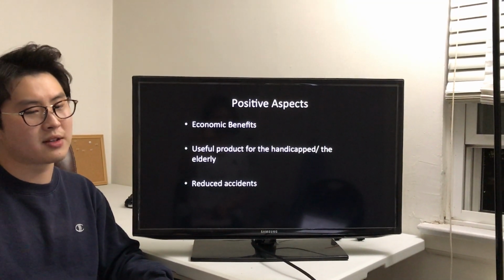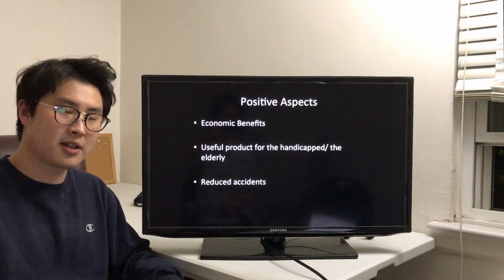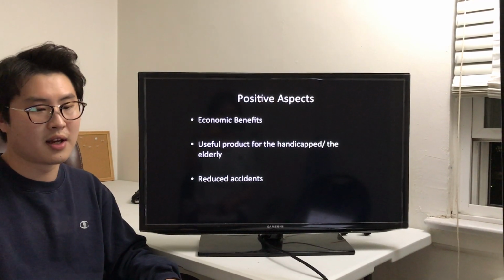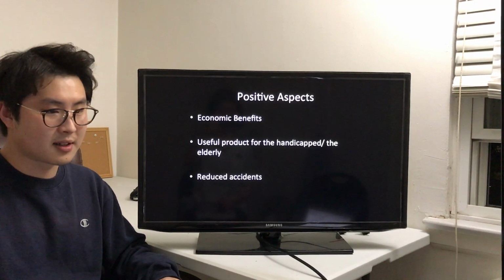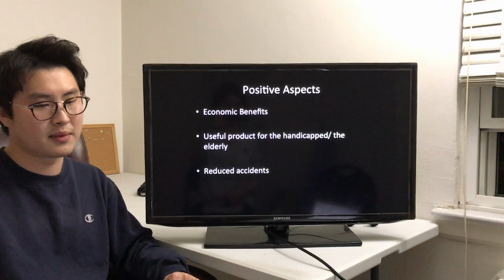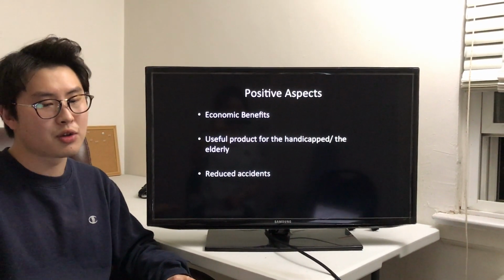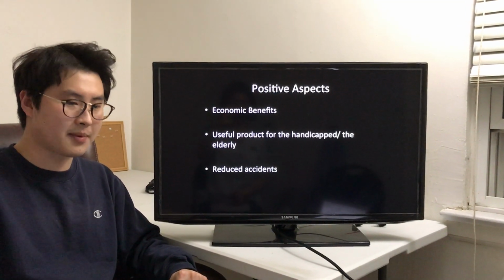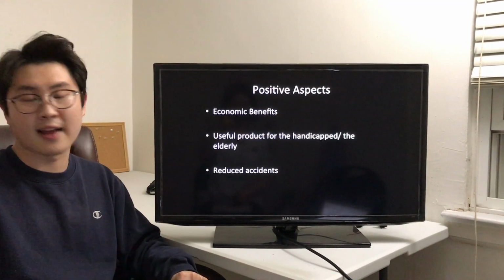Usually, we spend a substantial amount of hours on driving, so taking a driverless car will help us to save our time and energy compared to driving a traditional car. And second, it can be a very useful product for the handicapped or the elderly. Suppose there is someone who can't drive by oneself. Taking the Google self-driving car would be helpful for them to travel back and forth.